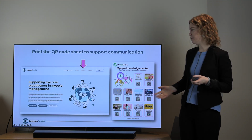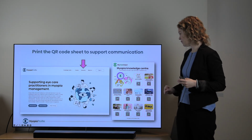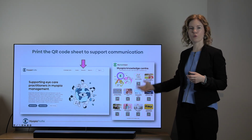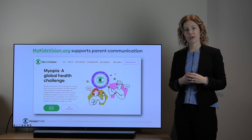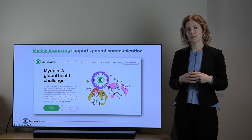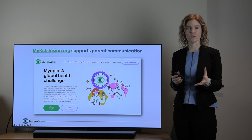Now, what we also have in the resources tab is this QR code sheet which directs parents to particular articles on mykidsvision.org. So if you've had a specific conversation about the childhood visual environment or Ortho-K or what is myopia control, you can direct parents specifically to that article just using their phone. You can print that off or bring that up on your computer screen. And mykidsvision.org is designed to support that communication by enabling you to send parents somewhere that backs up your clinical conversations, that's completely evidence-based and is entirely independent. There's a variety of different resources on there which are divided up based on the child's age, based on treatments, based on topics of interest. Have a look at that so you know how to use that best to help you.